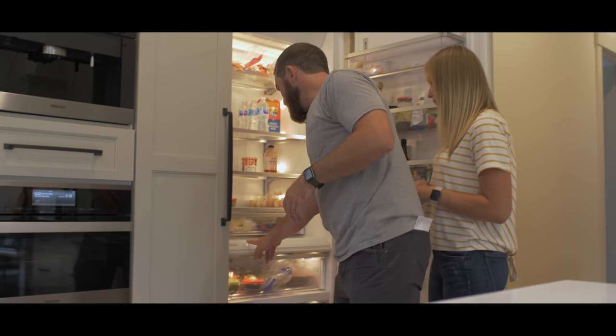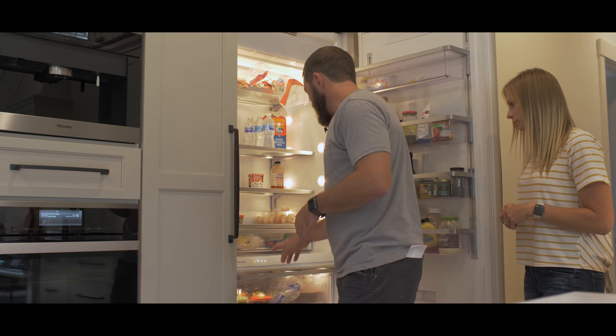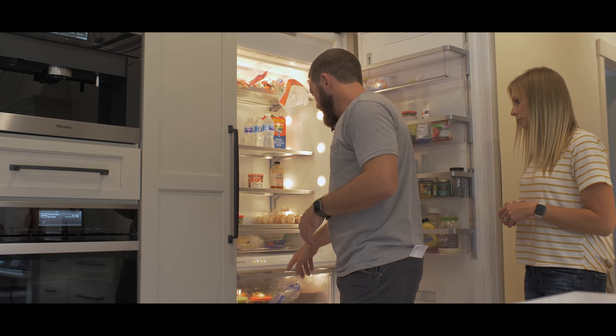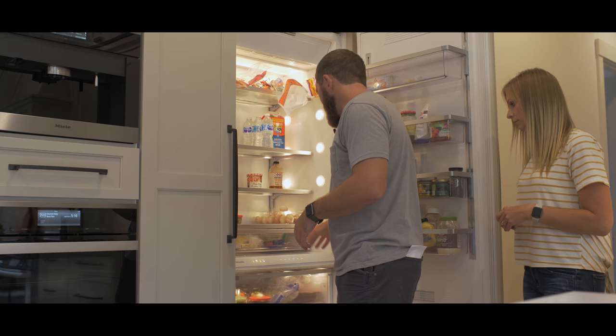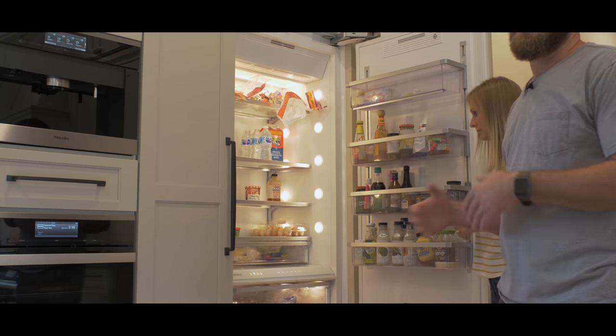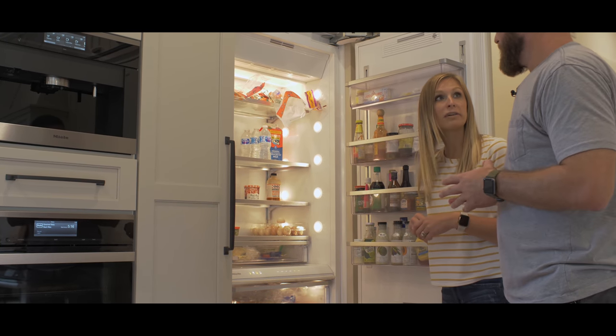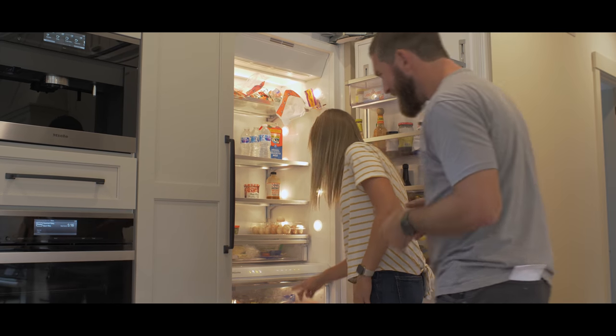And then you can also adjust all of these lower and upper parts of the refrigerator, the drawers. You can adjust the different drawers and select if you have fruit, meat, deli, dairy, fish, or vegetables in those drawers, and it will set the temperature accordingly. Wow, I've never done that. Holy, I didn't know I could do that.